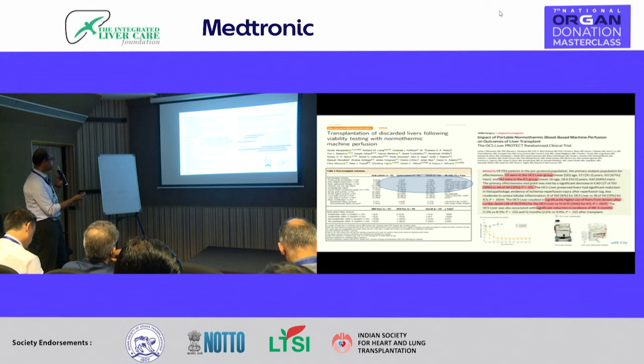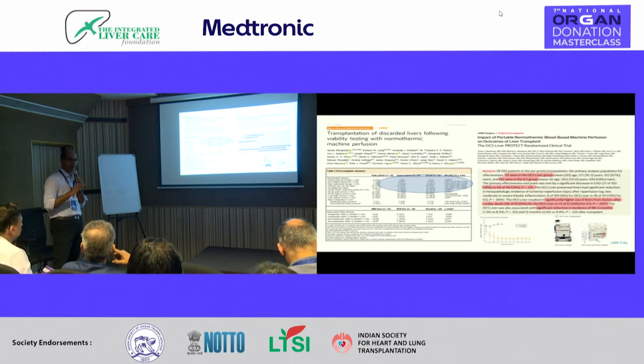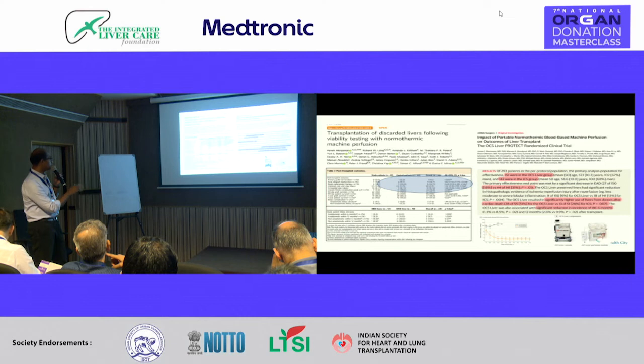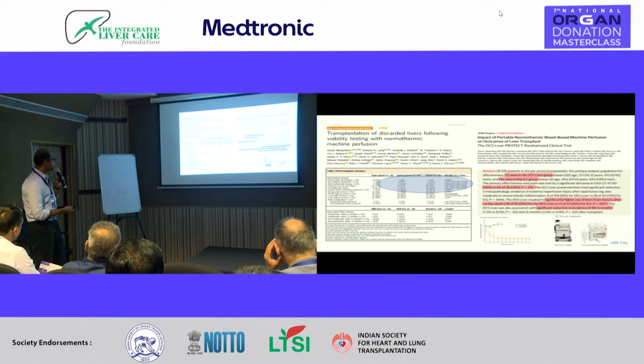But there have been further studies after this. So this is a study from Birmingham looking at livers that have been discarded. Which means in the UK, the livers are offered to multiple centers. If all the seven centers turn it down because of quality issues, and there is a reason for it to be of poor quality, then these livers were taken by the Birmingham unit. They were put on OrganOx, they were pumped, viability was assessed, and then they were transplanted. And these patients were compared to the standard liver transplant patients, patients who received organs which were accepted on the first round. And they showed that the outcome is similar.